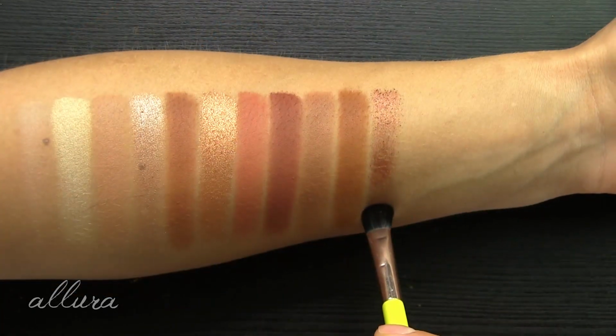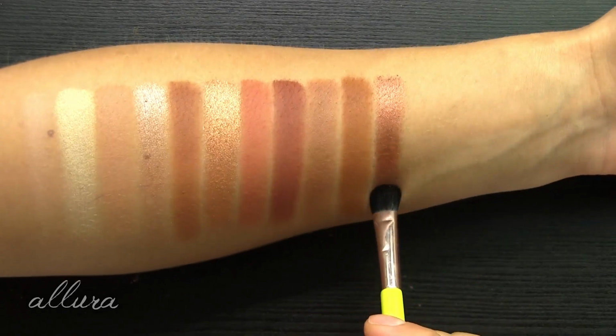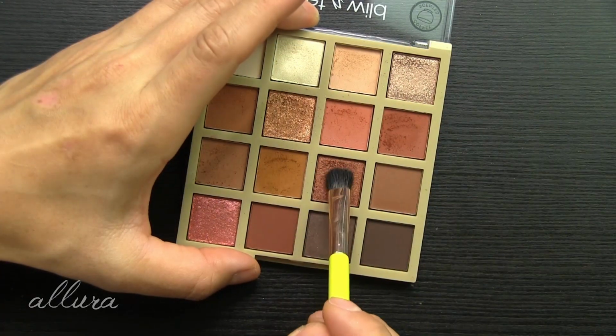Next shade is Your Best Shot. A metallic shade, it's a bit more crumbly. Again, warm toned, but more of a bronzy tone. We're gonna build that up a little bit to even it out.